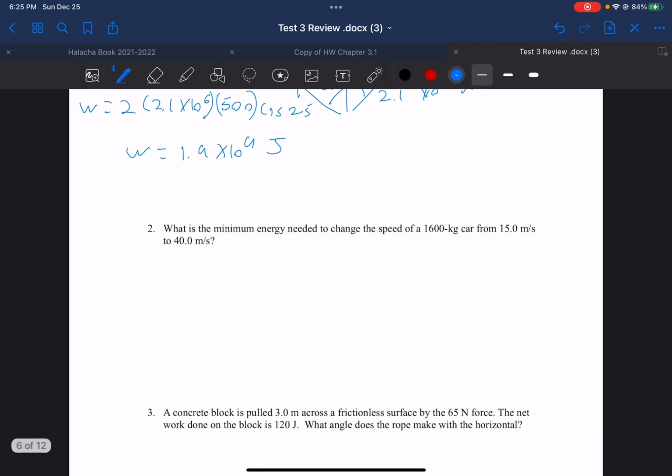What is the minimum energy needed to change the speed of a 1600 kilogram car from 15 meters per second to 40 meters per second? So the minimum energy needed to change the speed of that car is the minimum energy required to add whatever the change in kinetic energy is. So in order to find out how much energy we need, we need to figure out how much energy we are adding.